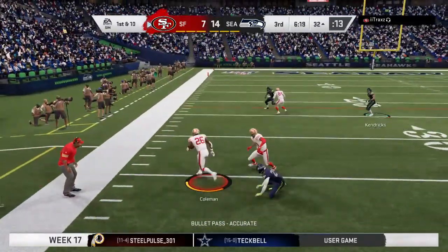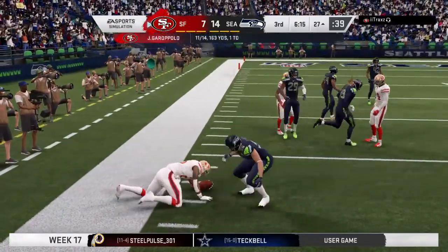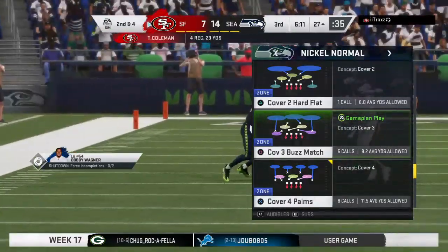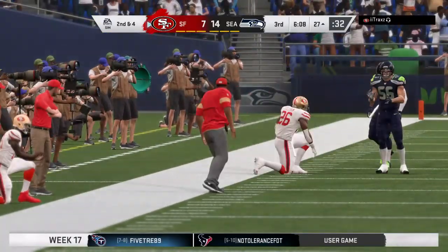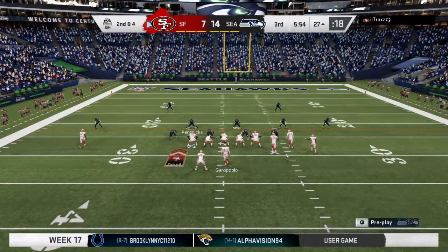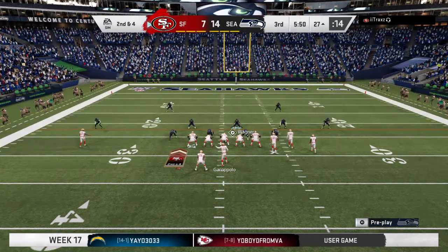Now a fake on the give here as they try the run-pass option. Stops short of the 25, but that second effort got him a couple extra. It's a gain of 6 on the play, and it'll be second down. And a nice gain and a broken tackle along the way, and really we shouldn't be surprised, should we? That's what runners do, especially the best ones. They break tackles and gain extra yardage.